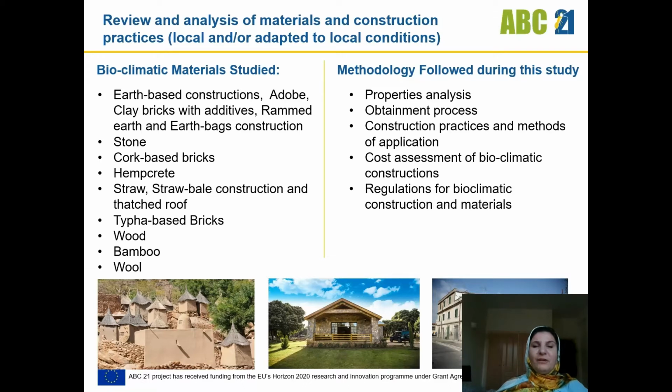So these are all very interesting types of materials, some all natural, some from animal sources, from plants, and also from earth.